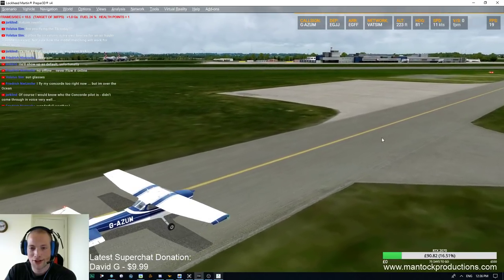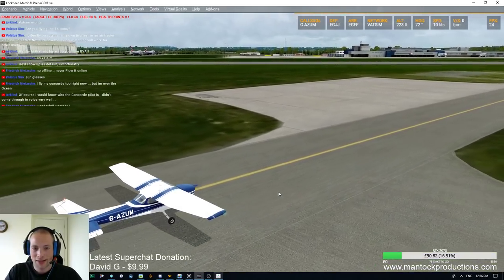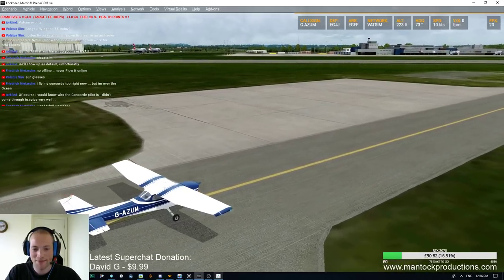I remember this GA parking pad very well. I've been here many a time through the years.